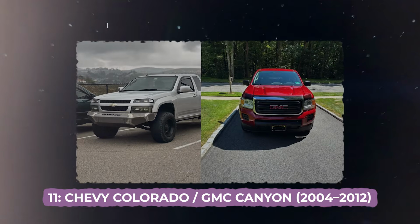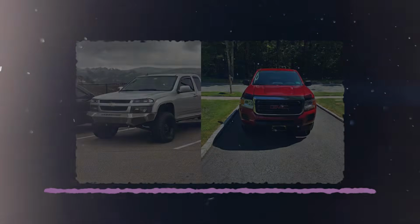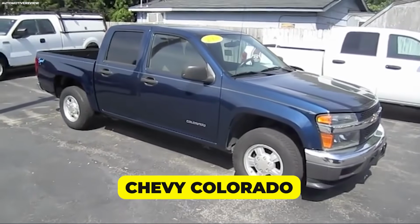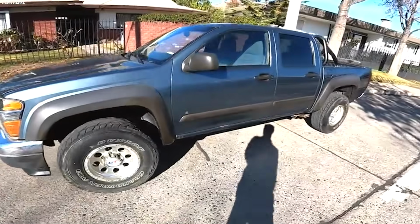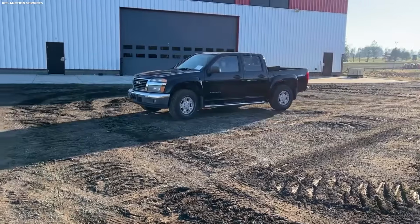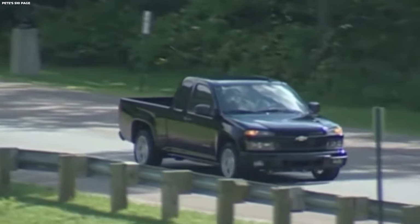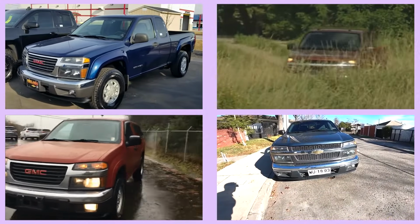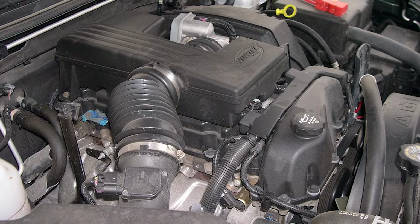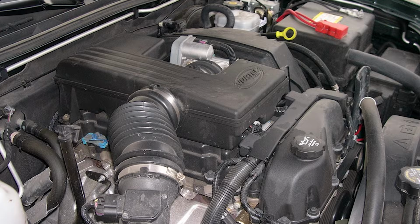Number 11. Chevy Colorado/GMC Canyon, 2004 to 2012. The first-generation Chevy Colorado and its twin, the GMC Canyon, were marketed as practical mid-size trucks for people who didn't need a full-size pickup. On paper, they seemed like a great option: smaller size, affordable price, and enough utility for light-duty work. But under the hood, they hid one of GM's most frustrating engines.